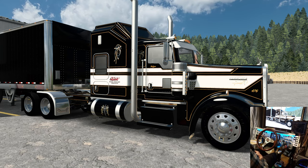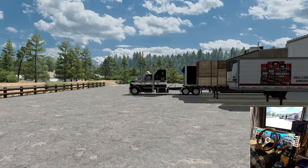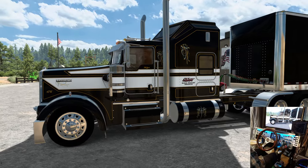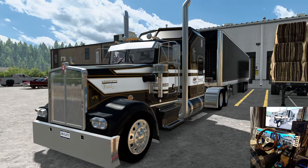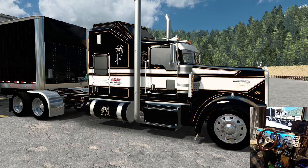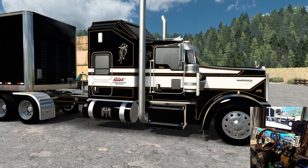So here we are in Lincoln, Montana, at Hell Creek Beef Jerky. We picked up a load of beef jerky here, and we're taking it to Salmon, Idaho. This is about the wildest skin I've ever done. It's a 2020 Kenworth with flat glass, which is an option then, and we've got the W900 front end, or the A-style front fenders on it. And yeah, it's quite a paint job.